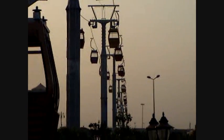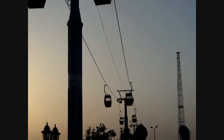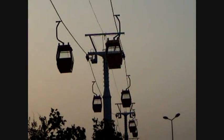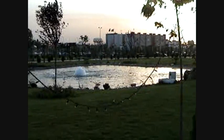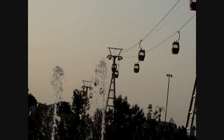When the cable car starts from the control station room, it starts from 6 meters and goes to the highest point of 22 meters, and then it returns to the same point of 6 meters. Then the passengers leave the cable car. The length of it from Minara to Shanadar Park is 774 meters.